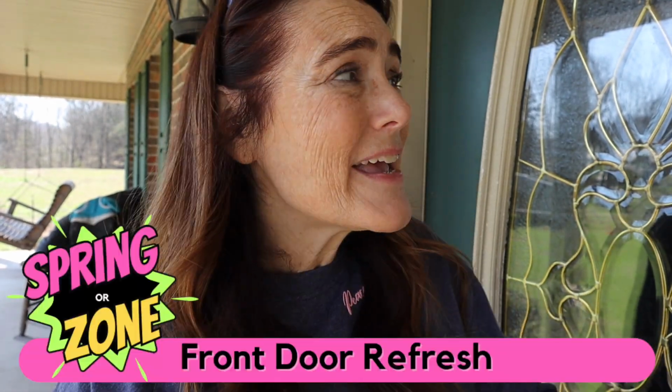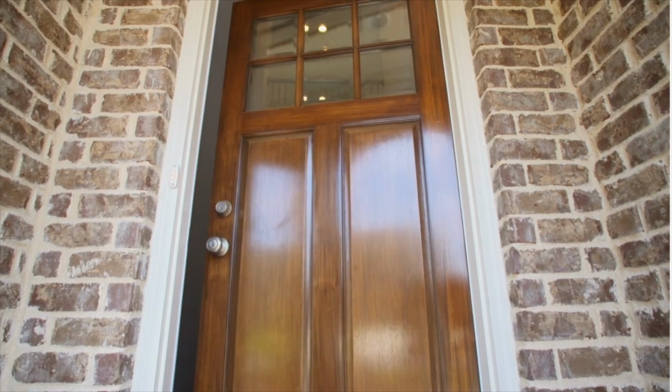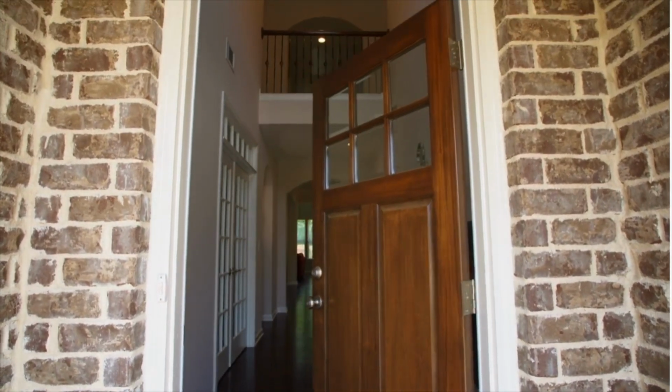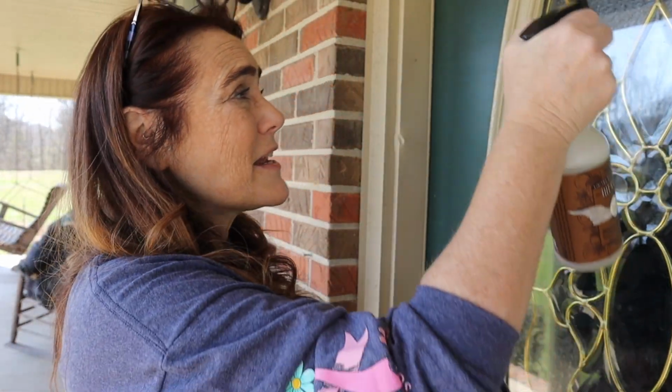One of my favorite tasks that I like to tackle right off the bat is to clean up my front door. With spring, we're gonna go in and out of this door a ton more than we did in the winter, and hopefully we're gonna have some people come over and start having cookouts and family get-togethers again. So getting this door cleaned up is amazing.